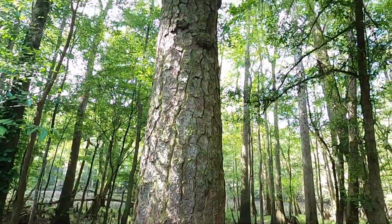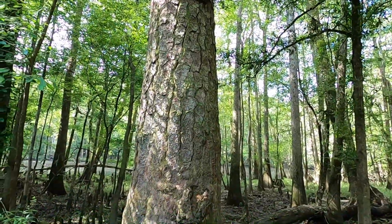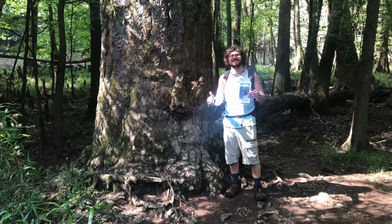This tree here is what's called a loblolly pine. This particular tree is over 150 feet tall and is a former state champion. The loblolly pines are the tallest trees in South Carolina.